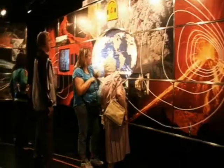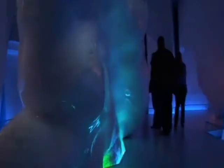Using state-of-the-art technologies and innovative exhibitions, visitors are taken on a journey through time. Starting with the Big Bang, you'll move through time at an incredible speed. The experience includes simulations of earthquakes, volcanoes and even ice ages. Our Dynamic Earth is the most exciting way yet to explore our planet's history.